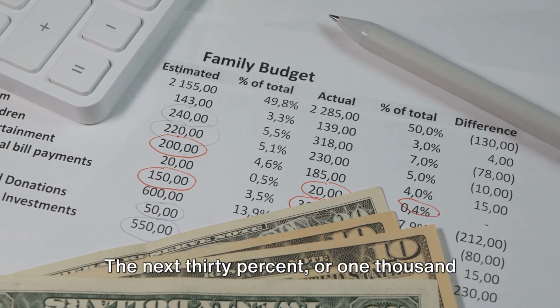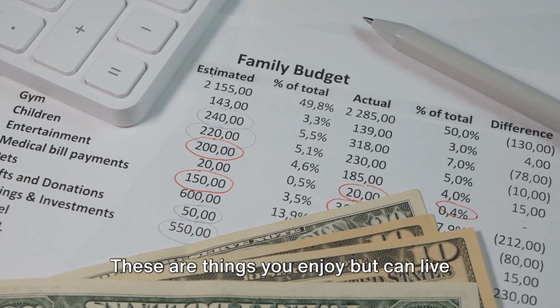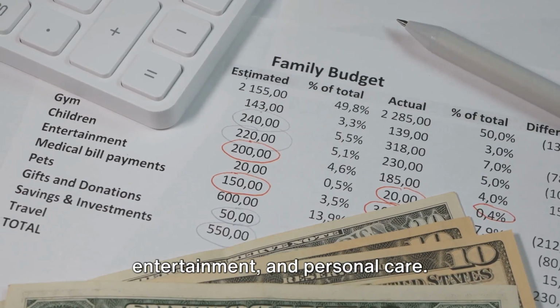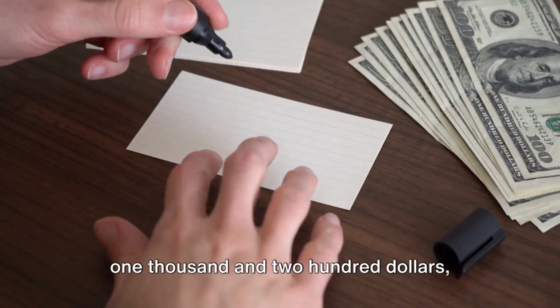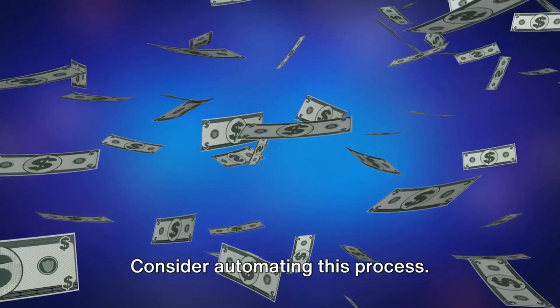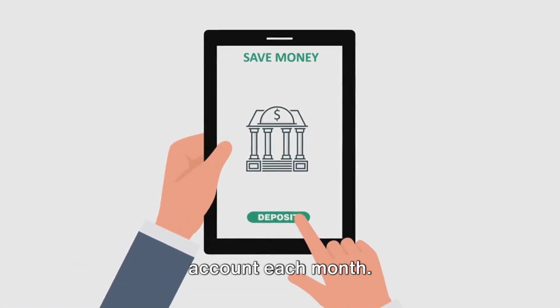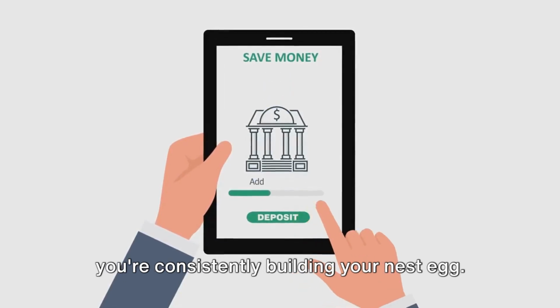The next 30%, or $1,800, can be spent on your wants. These are things you enjoy but can live without: dining out, hobbies, entertainment, and personal care. Finally, the remaining 20%, or $1,200, should go directly into your savings account. Consider automating this process. Set up a direct deposit into your savings account each month. This makes saving effortless and ensures you're consistently building your nest egg.